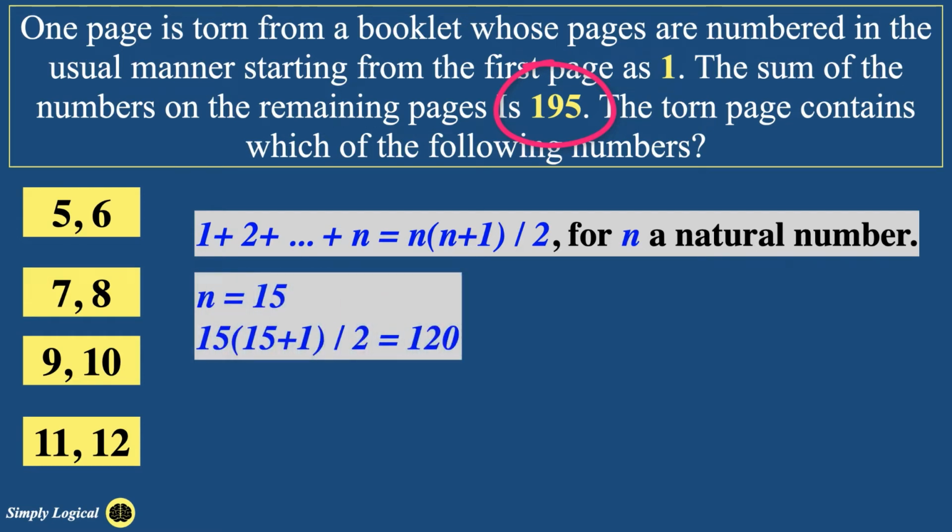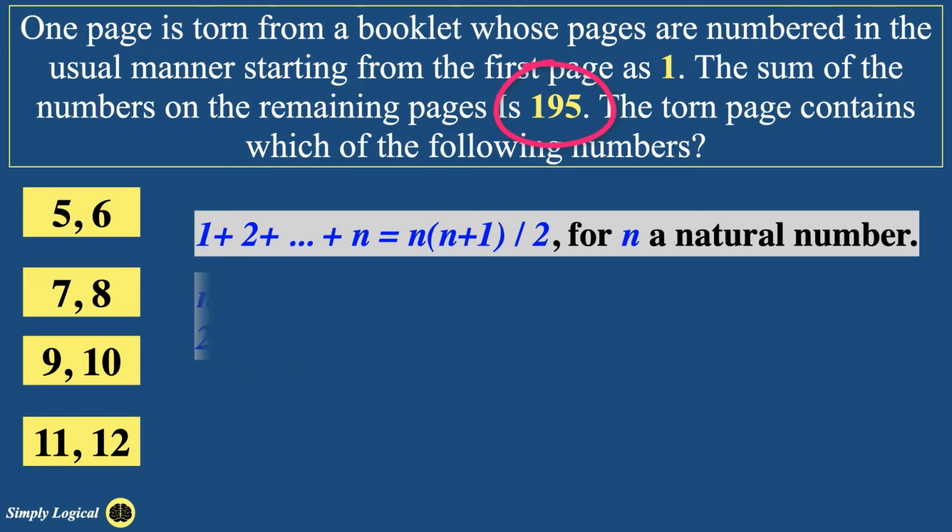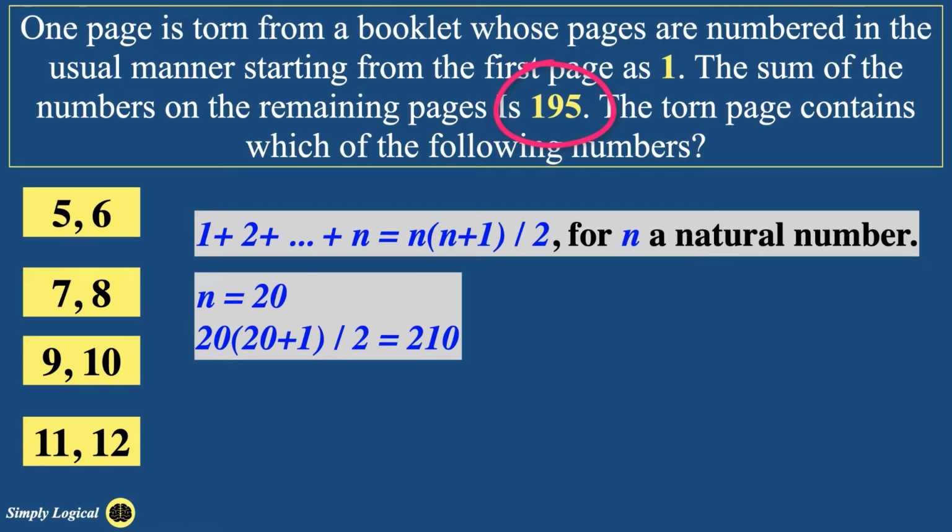Sum of first 15 natural numbers is 15 into 16 divided by 2. This is after applying the formula n into n plus 1 divided by 2, which is 120 after solving. Since 120 is less than 195, we have to choose the other number which is coming close to 195, and it should be greater. So now consider n equals 20, which will result in 20 into 21 divided by 2. This equals 210.